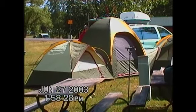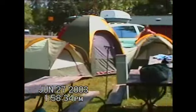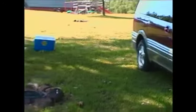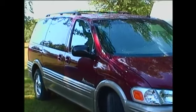Kim's tent for the third time. Her tent was here, but it was in line with the downspout. So now we're moving it there. This is Julia's tent, which we've already moved. This is supposed to be our campfire right here. This is Denise's new van.